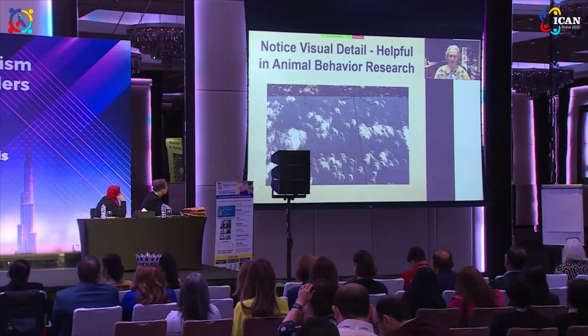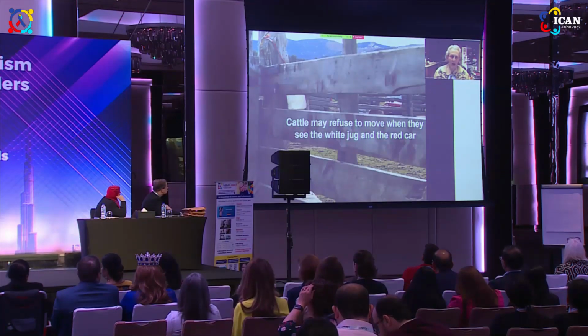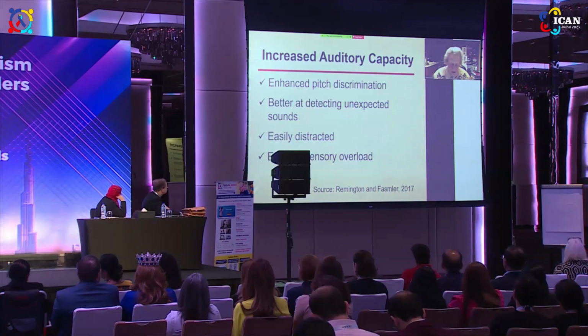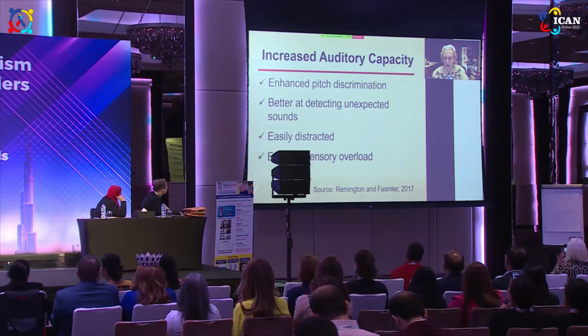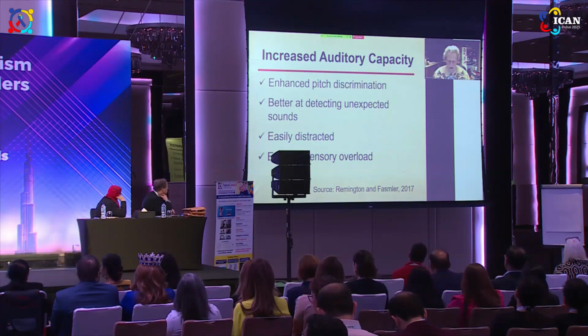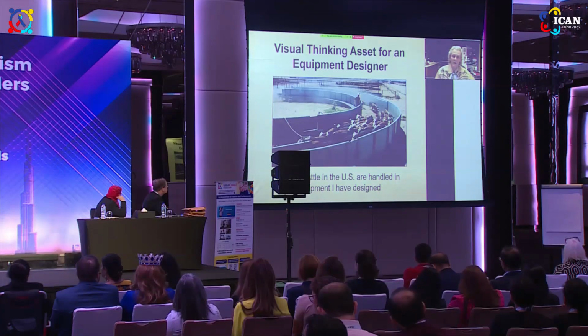The next slide shows things that can bother cattle, like seeing a car through the fence, seeing a piece of red string, seeing a bottle there that might move. Little things that people don't notice. Also in autism, there's some better ability in pitch discrimination. There's been a lot of research that shows that these sensory things really are real. And the next slide shows one of my cattle handling facilities.